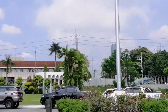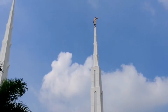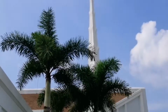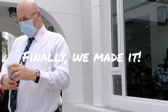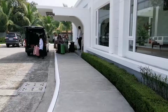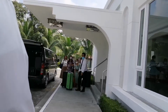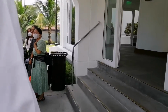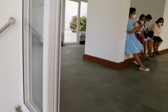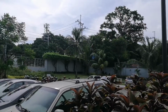So we are now here at the temple of the Church of Jesus Christ of Latter-day Saints. Okay, we are going inside now, passing here. Hello, sisters. So this is the temple ground.